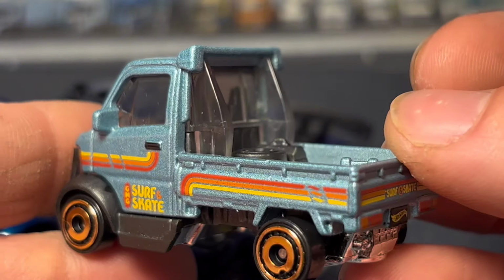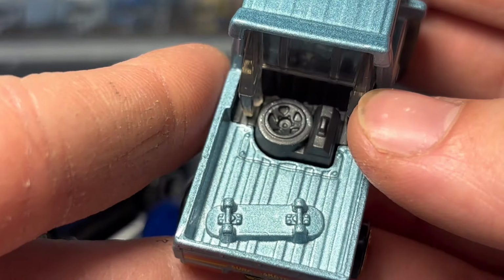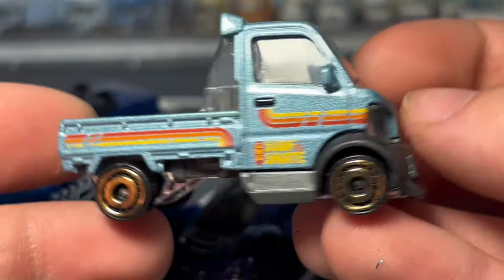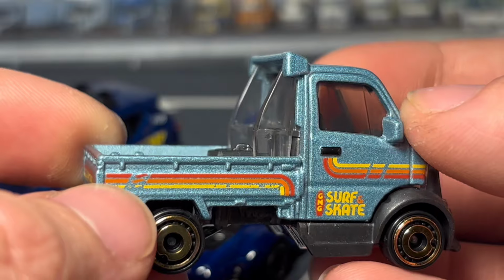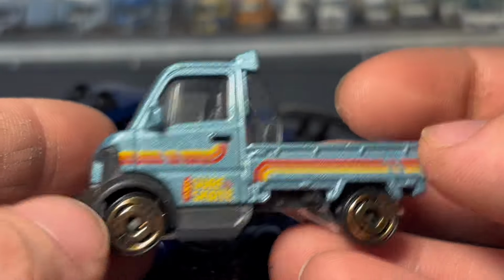Surfing Skate? Make sure I read that right. Skateboards. Yes. Okay. Surf shop and skateboards. Okay. You got the gold disc rims. And I like the little Hot Wheels logos included in the side graphics. It looks pretty cool.